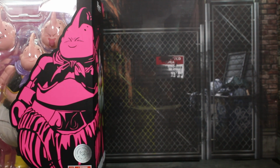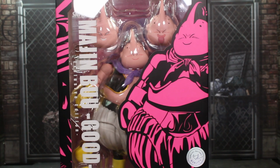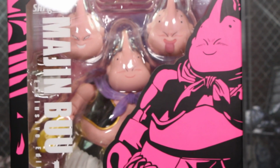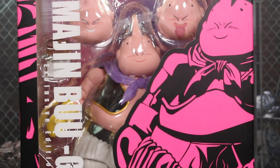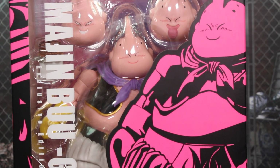Last but certainly not least, when it comes to my event exclusives in my collection, we are going to be looking at Majin Buu here. I also really wanted this to be re-released. Well, I wanted more of a normal release, because Evil Buu got a normal release. I was hoping this would get a normal re-release. Same thing with that Evil Buu.